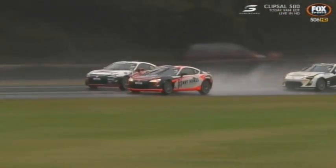Almost touched the back of him then. He's going to try, if he can, to go through with Penny. Penny's got the inside line, and Smith being hung out on the outside, and that is precarious for sure. Penny's going to try and overtake Smith. Can he do it? They come through Castrol together.